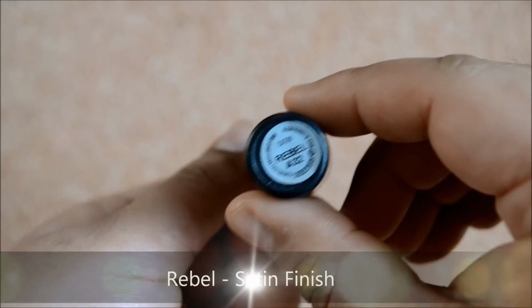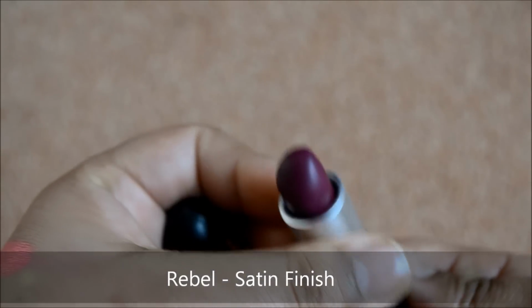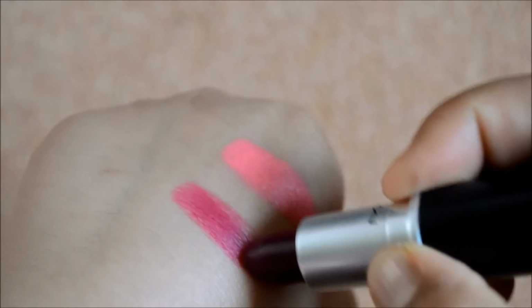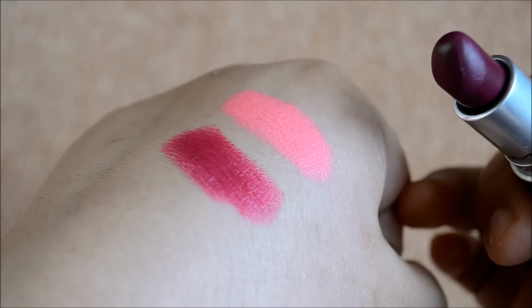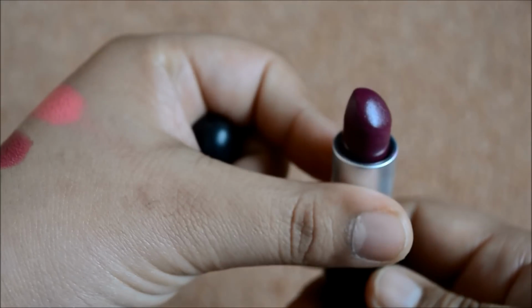Okay, my next lipstick is MAC Rebel. It's a bold lipstick. It's a deep fuchsia berry color between red and pink. I have no complaints with this lipstick. This is really moisturizing and glossy. I wear this lipstick with simple eye makeup and it looks really good and effortless. So if you are looking for a bold color lipstick, then go ahead and buy this lipstick.